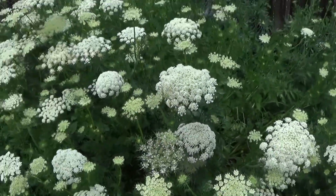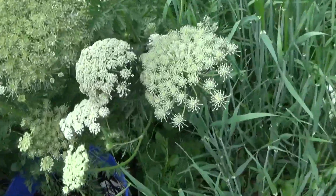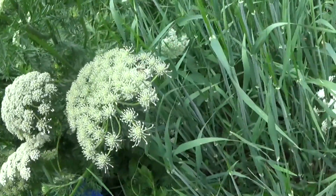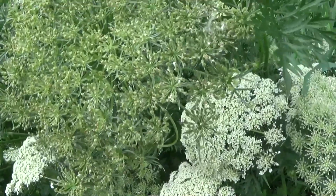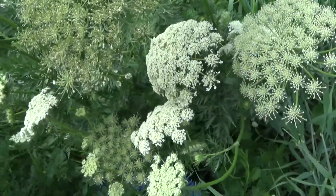Each seed head is going to make hundreds of seeds. Some of these are far along in developing their seeds, like this one's about to come out with seeds. I believe that's the one where the flowers have fallen off.